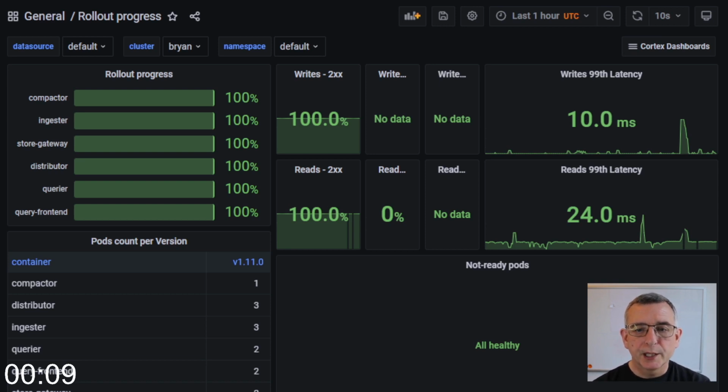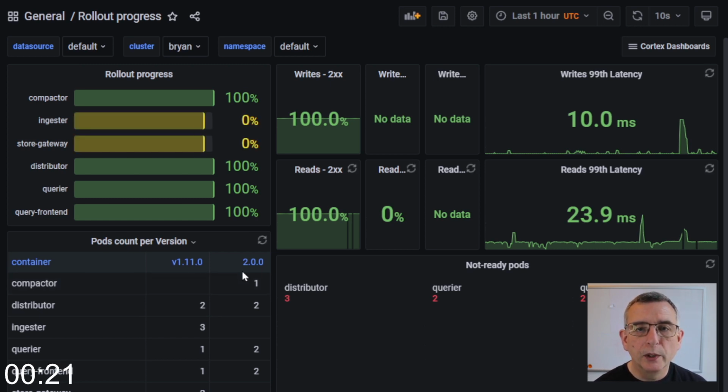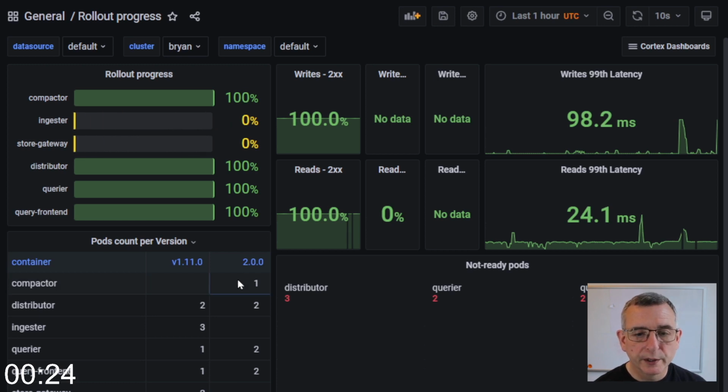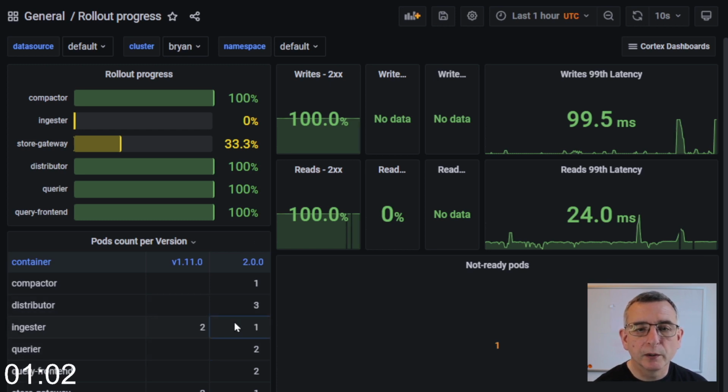In my rollout dashboard, we're going to see two columns here. The 1.11 is the Cortex pods, and the 2.0 is the Mimir pods that are starting up. So a couple of them are not ready to begin with, and that'll clear just in a moment or two. So we've already got compactor, distributor, querier, query front end mostly running Mimir right now, and the ingesters take a bit longer. They have to unmount the disk volume and remount it in the new pod.